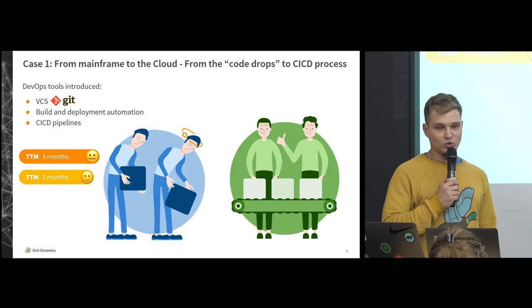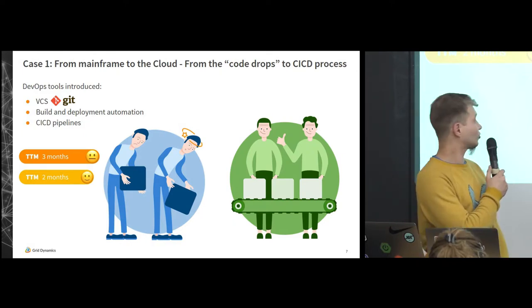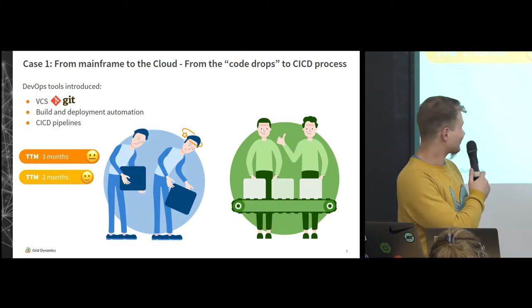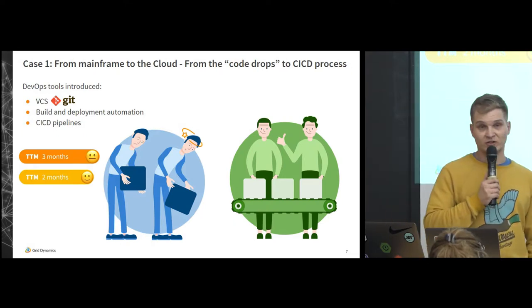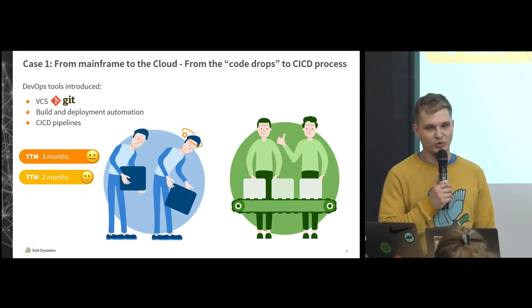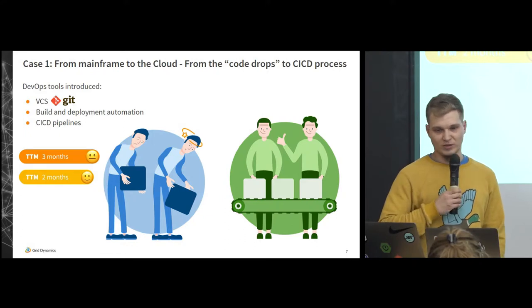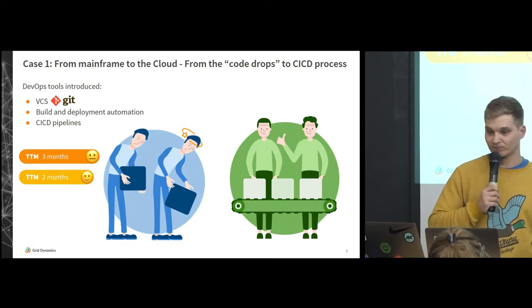At first, there was no CI/CD process in place. We were receiving so-called code drops. This is basically just archives with the code, which we were supposed to build and deploy manually. It usually was happening once a week. I mean, we were receiving it once a week.